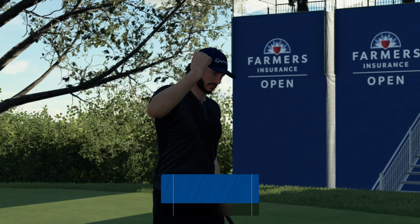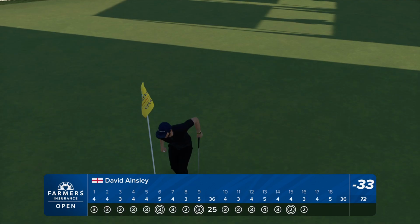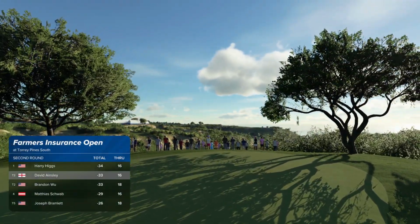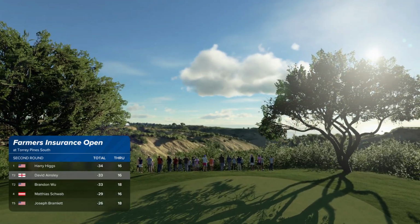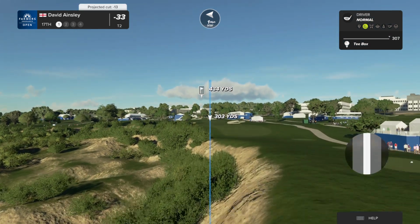Yeah, they're good momentum makers, those ones. Good putt for birdie. Our current leader is enjoying a one-shot lead. Lovely momentum for this player after that birdie at the last hole.